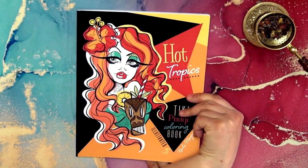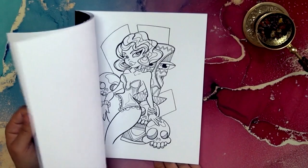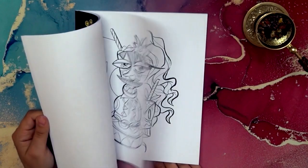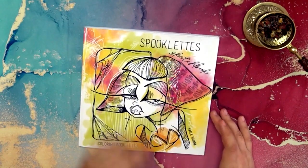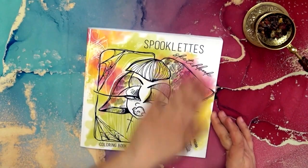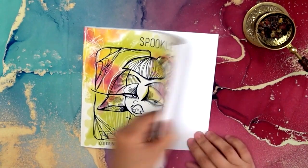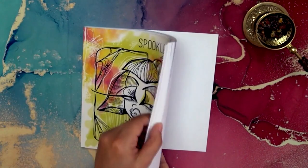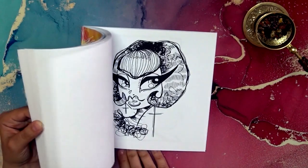So, this is her Hot Tropics, the Ticket Pinup coloring book. It took me a while to pick what kind of books by her I want to purchase. I don't know, this one somehow appealed to me. Cute book. And the other one that I have is the famous Spooklet's sketchbook. I bought it because it looked really simple and it's close-ups. It's ridiculously easy to color, and you know what I like about these books, what actually persuaded me to buy them is that, like she says, you can do whatever and it will still end up looking good.